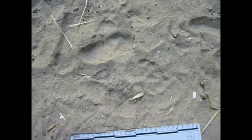Often what you'll find is a relatively pointed appearance to the track because of this leading toe here, or rarely will you actually see toe imprints like this. So that's another clue that helps you identify this as a rabbit track. The size, of course, tells you this is a small rabbit, and habitat tells me this is a brush rabbit.